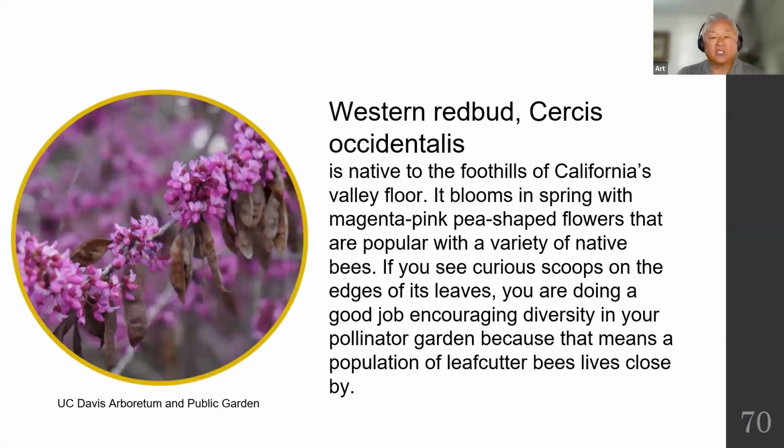Western redbud. So this may be the one that does have some different nectar characteristics. I'm not an expert on that by any means. Native to California's Valley floor, but Western redbud is a beautiful, beautiful large shrub or tree, and I would encourage you to look this up as one of the stable anchors of any decorative garden, and it's great for pollinators.